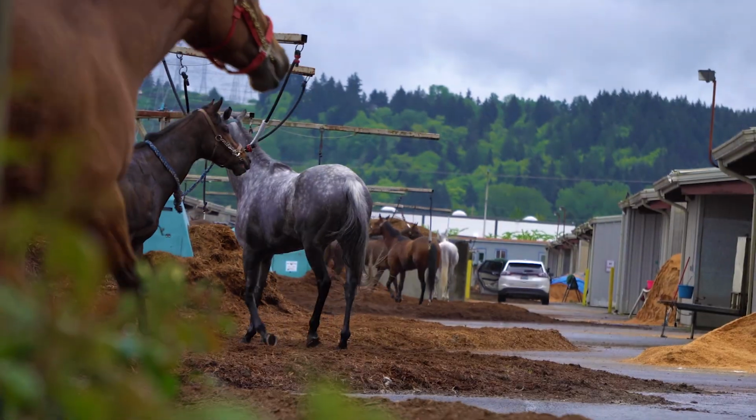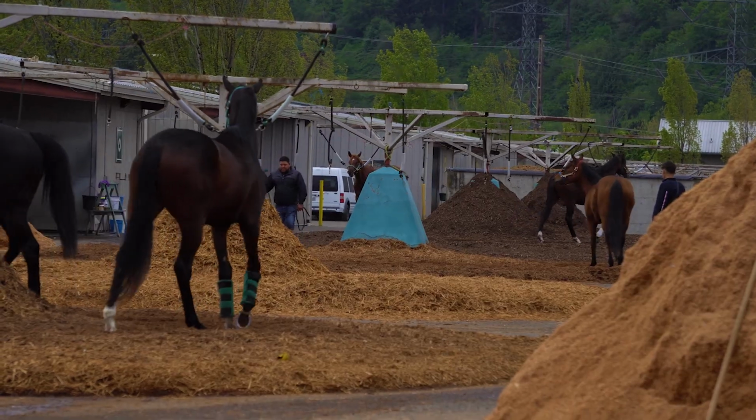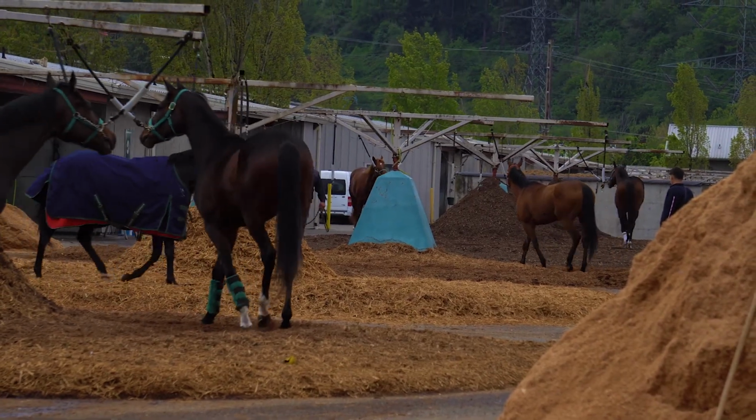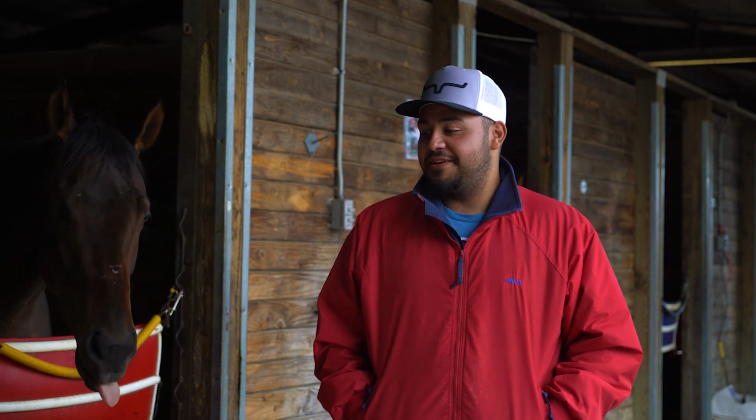And after they get done eating, what I like to do is put the horses out on the walking wheel, the walker. So it kind of gives us an idea how the horse is doing that morning. Maybe they're, how do I say, a little too excited. They can get some of the excitement out. And it also gives us the opportunity to clean their stalls. Everybody together, it's a whole teamwork effort.